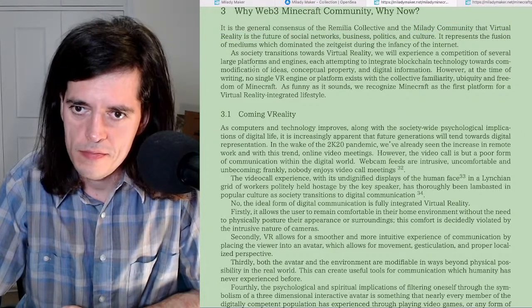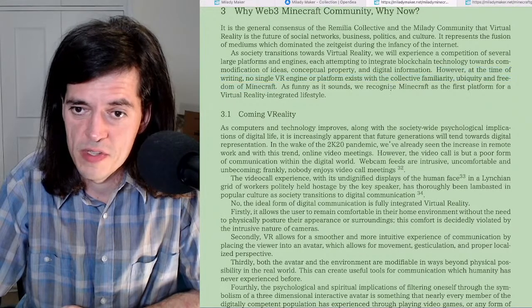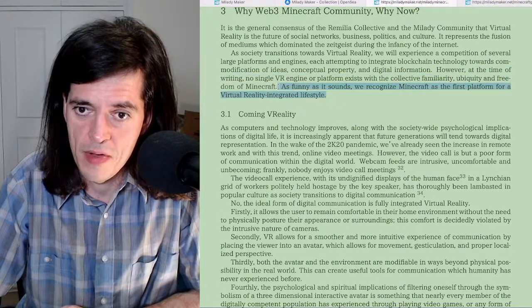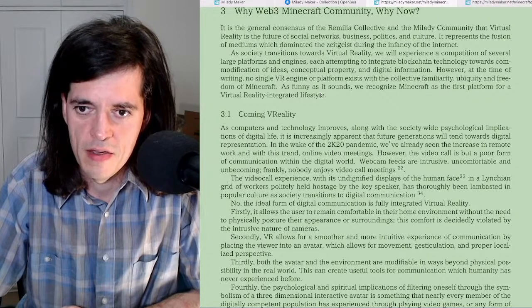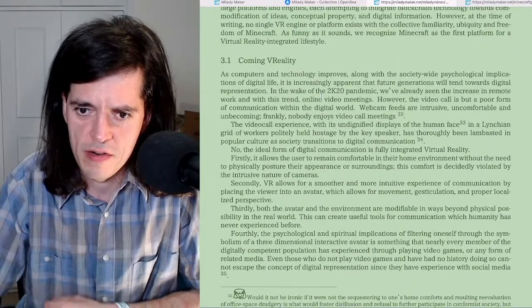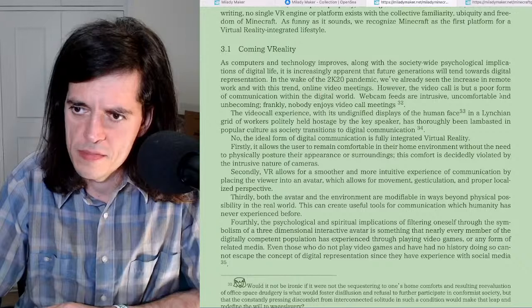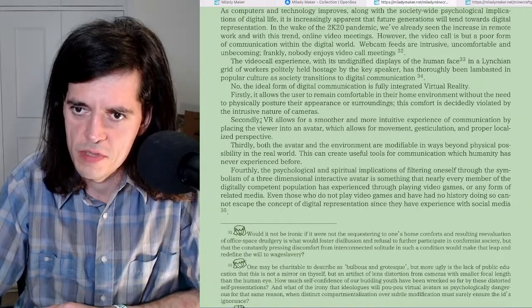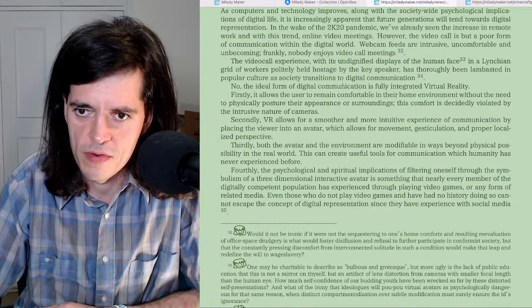At the time of writing, no single VR engine platform exists with the collective familiarity, ubiquity, and freedom of Minecraft. Yeah, but nobody's gonna swap Discord for Minecraft. I'm sorry, but it sucks as a way to actually interact with people throughout the day, especially Minecraft with VR goggles. That sounds awful. Video call experience with these undignified displays of the human face. I mean, it's not undignified. It's just a video call.